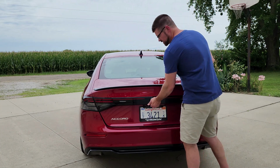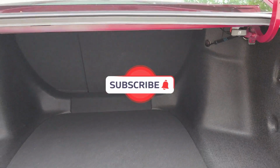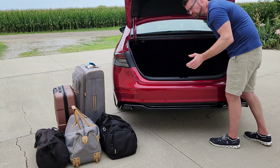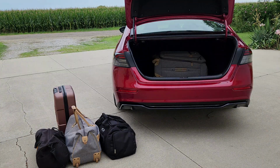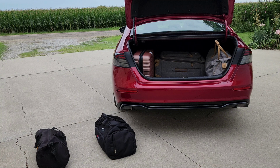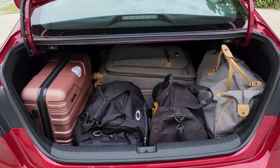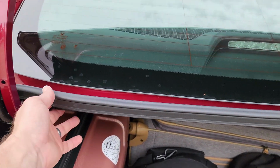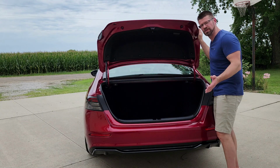Now let's take a look at the space in this trunk. As you can see, that's actually a pretty good amount of space there. We're looking at about 16.7 cubic feet. But let's see how much room there is in here for all this luggage if you have to go on a family trip. Well, there you go. Got it all in there, and there's still some room to spare. But if you have some longer items, you can actually pull the handles right here and drop the 60/40 split rear seats. Well, I don't know about you, but I was pretty impressed by that.